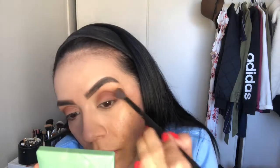I'm just patting it in so I don't lose the pigment, but it is looking a little patchy. So what I'm gonna do is go in with this color right here back again, and go all over, because I am not getting any pigment from that previous color, the brown one. So I'm just blending it in, because right now it is looking patchy because of that brown one. So I'm gonna say a no for this brown one.